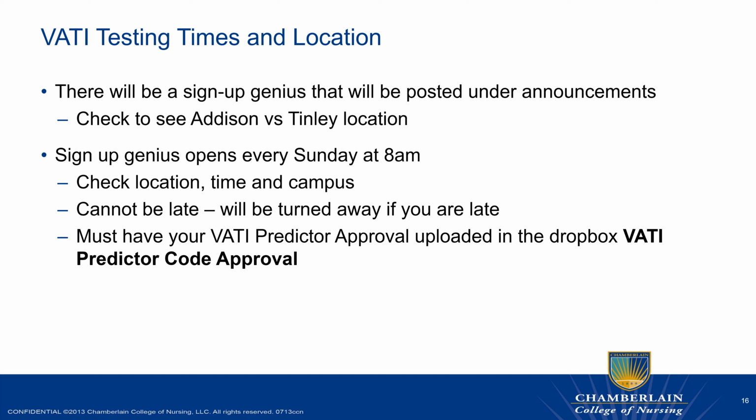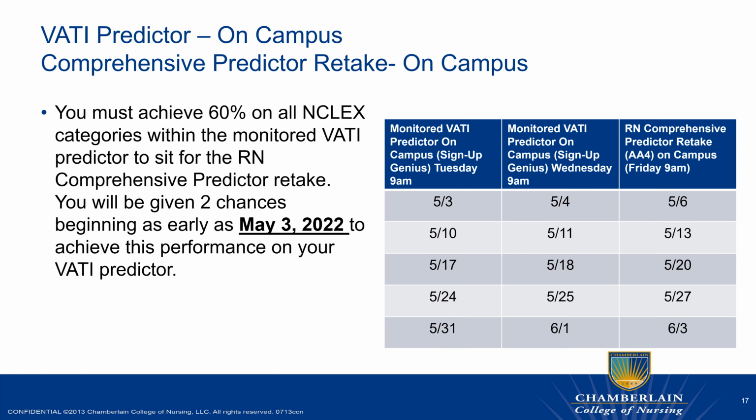You must have your VATI Predictor approval uploaded in the Dropbox under VATI Predictor Code Approval, and also your mandatory assignments and quizzes must be completed as well. You must achieve 60% in all NCLEX categories within the monitored VATI Predictor to sit for the RN Comprehensive Predictor Retake, also known as the AA4.